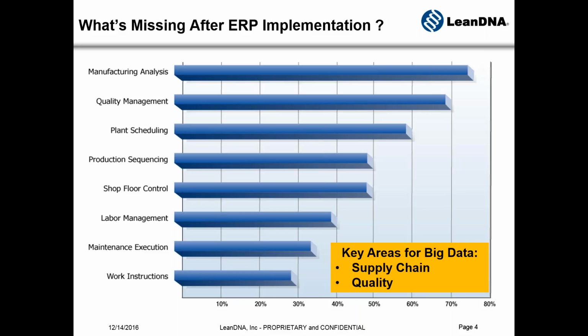And many of you have probably heard the term big data, data analytics, business intelligence, and the potential application of that, and when people describe the needs of it, they are pretty broad. But what we found in our work with LeanDNA is that there's really two big areas where we see the largest opportunity for the application of big data. And that's in the area of supply chain and quality.